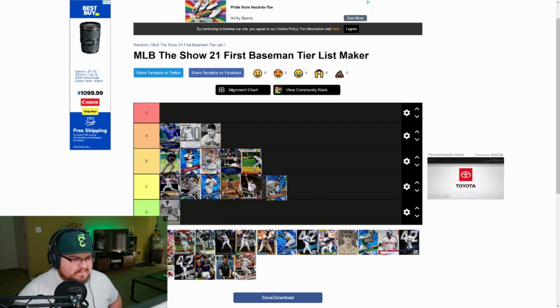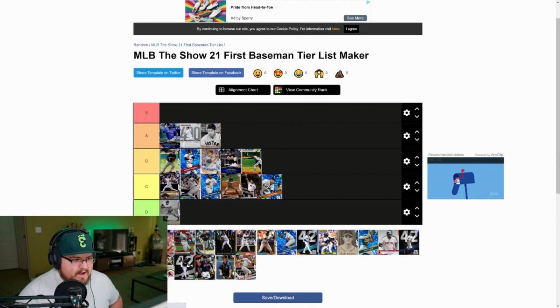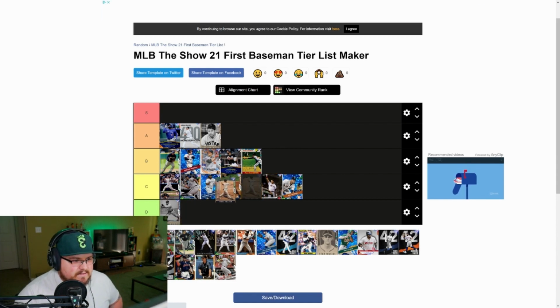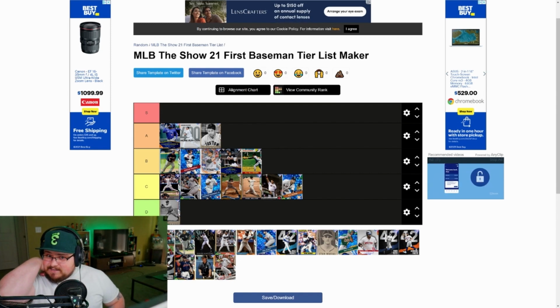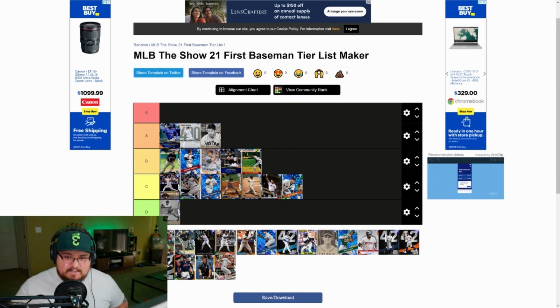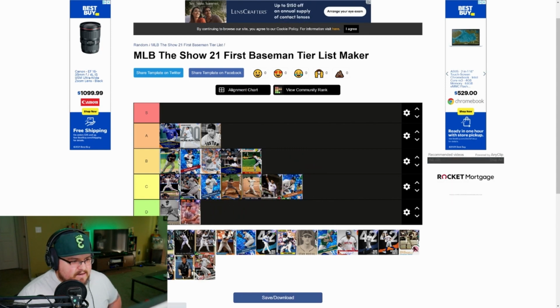Yuli Gurriel is like low C. I would argue low C, maybe D here. I'm going to put it low C for right now. Todd Helton is very much C tier as well. He's very similar to Jeff Bagwell. Very similar cards, to be honest. Keith Hernandez, honestly, that's a D tier card as well.